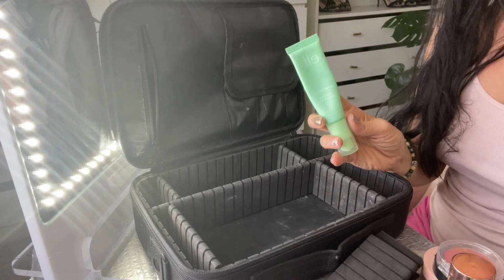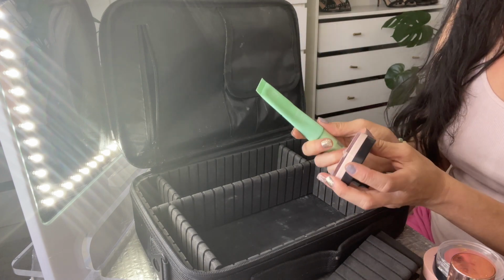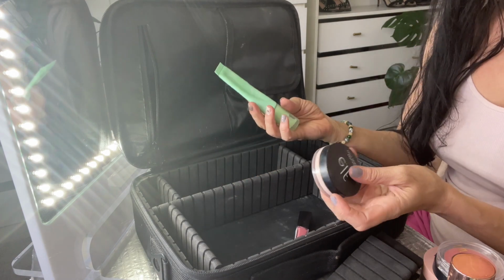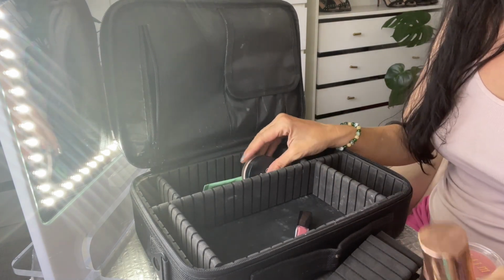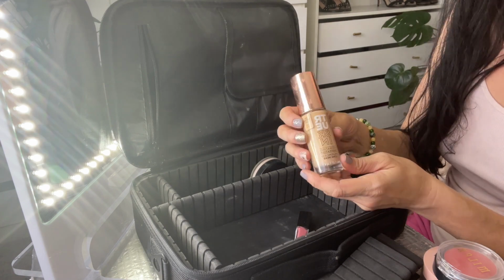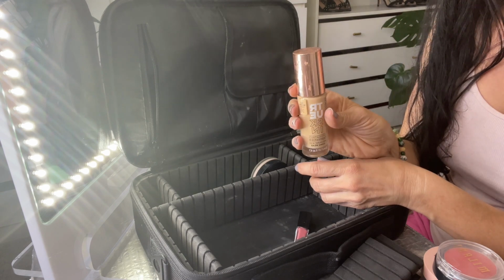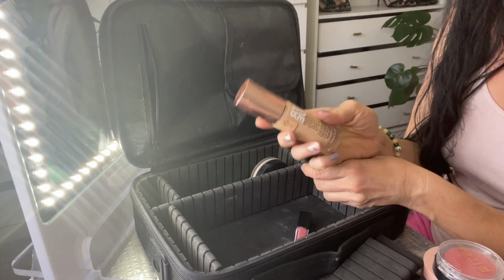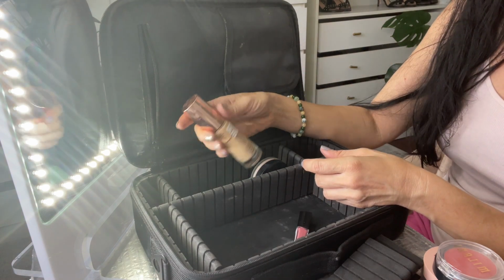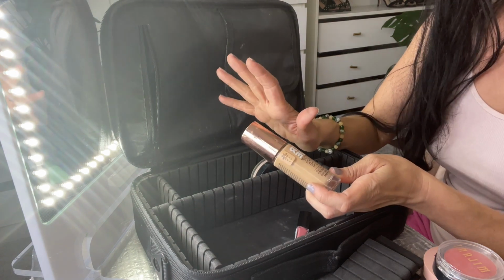Definitely bringing the e.l.f. Mint Melt Primer as well as the Poreless Putty for my priming. These are just staples for me. And the foundation that I'm going to be bringing is the Catrice True Skin Hydrating Foundation. I've talked so much about this. It is my favorite foundation right now. I'm in the shade Neutral Hazel. And it's just one of those products that I know is going to look great.